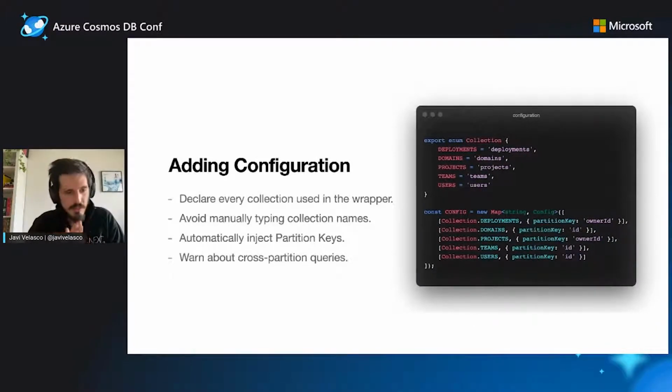So another thing that we didn't mention just yet is partitioning. In Cosmos, it is very important to partition collections correctly, and it is something that obviously we didn't do at the beginning. In our wrapper, we automatically use the ID as the partition key because all of our collections were partitioned by ID. So when the time came that we had to use a different partition key, the wrapper just didn't know how to inject the right partition key. So we decided to create a very simple configuration object that would enumerate all of the collections that our system has and what their partition IDs were.